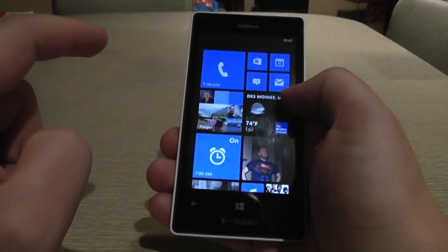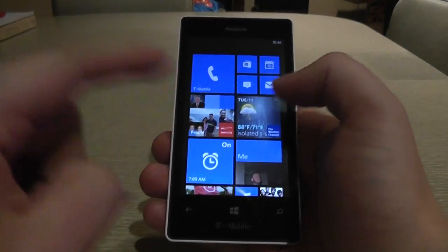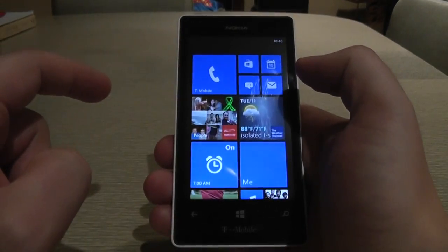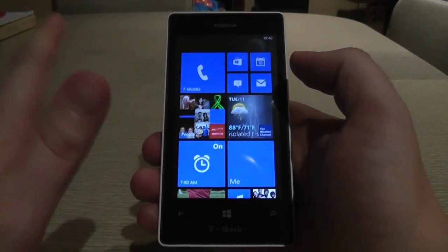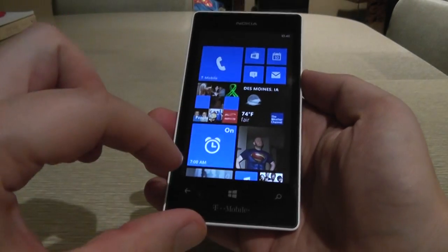It'd be nice if you could swipe this way and see notifications or click a live tile thing. That might be coming, but it's not there. And if you're used to it on Android, it's not there on Windows. Just letting you know. Also, there's no notification light.